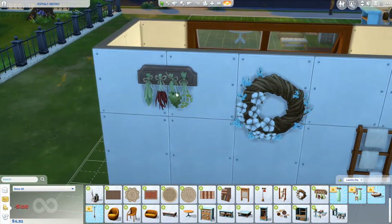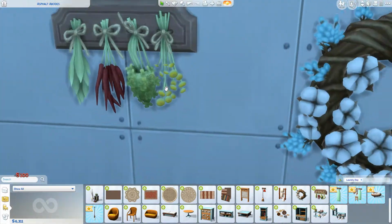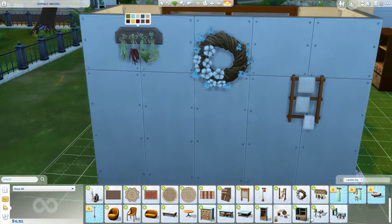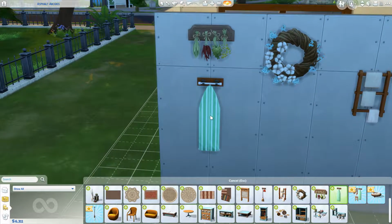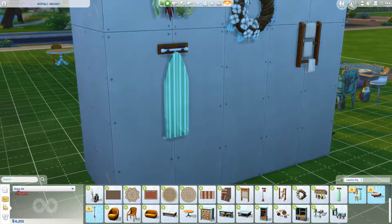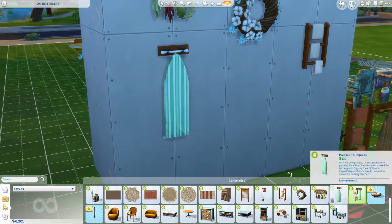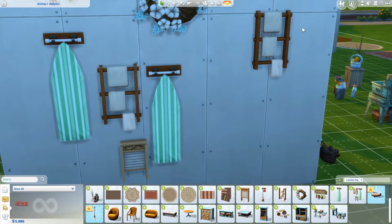And we've got some drying herbs, which I'm a fan of. That's something that my family does. Not something I do very often, but I know my family does it. So just the wood changes, which makes sense. I don't think that these would change color. And then we have an ironing board. Oh, so we have different patterns. We have the stripe and the flower or floral. And then we have a combination of the things.